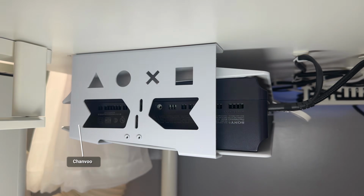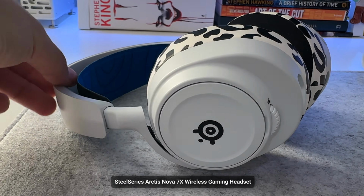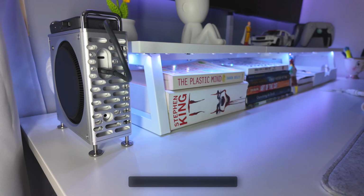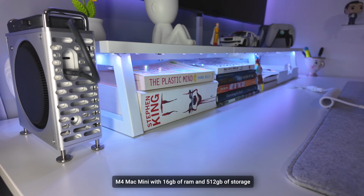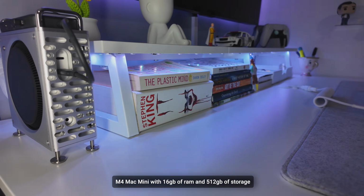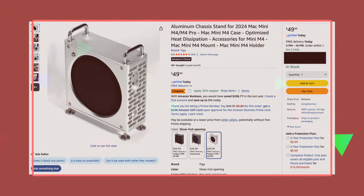Well, the PS5 is mounted at the bottom of the desk with an aluminum mount by Shambu. For sound, I use the SteelSeries Arctis Nova 7X wireless gaming headset with some custom foam pads. What's also powering this setup is the M4 Mac Mini with 16GB of RAM and 512GB of storage. It's in an aluminum chassis that's made by a company called Taiga. This is probably the most dope case that I've seen for the M4 Mac Mini that's not overly expensive.